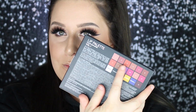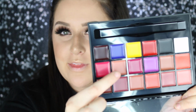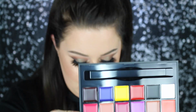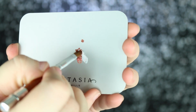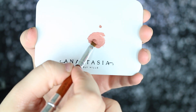This is the Anastasia lip palette where you can mix and match your own color. This little thing here tells you all of your colors. It comes with this little spatula lip brush duo. So I'm gonna start with this color, which is number 11, and then I'm going to add a little bit of white and a little bit of this pink. All right, so there's my combo. I'm gonna take my lip brush and swirl these all together and see what I get. This looks like a perfect color for the look I just did.